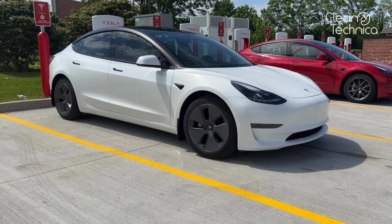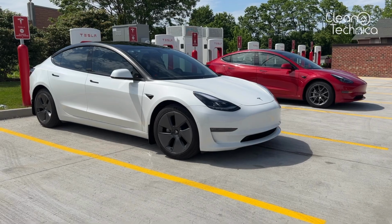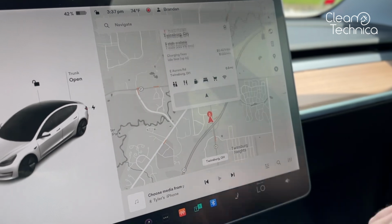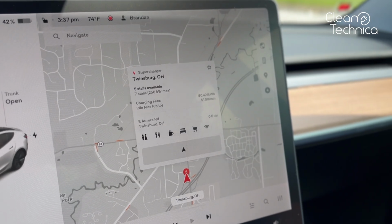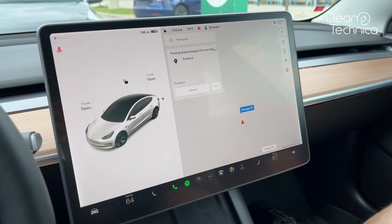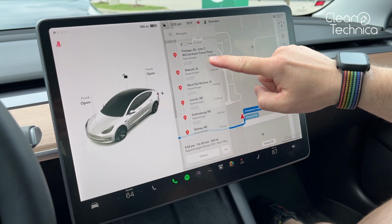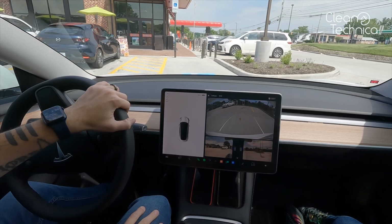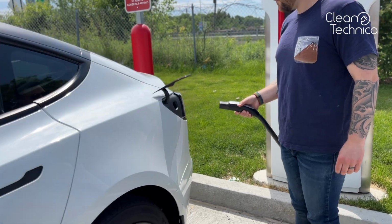So let's talk about the Supercharger network. Since there are thousands of Superchargers across the country, it makes road tripping really easy and simple. The fact that we can plug in a destination, say 500 or 1,000 miles away, and the Tesla will do its job of routing the entire trip for us, showing us what chargers to stop at and how long they'll take. What we also love is the convenience and usability of those charging stations. You back into most of them or pull into a couple of them, and then you just plug in your car and it automatically charges.